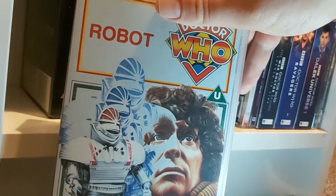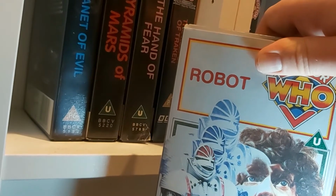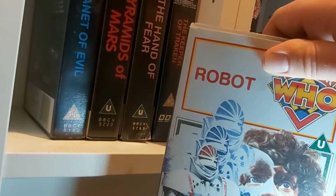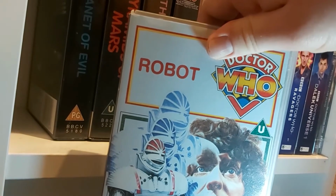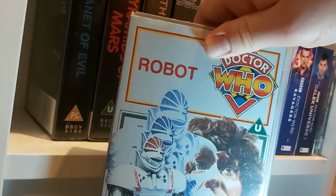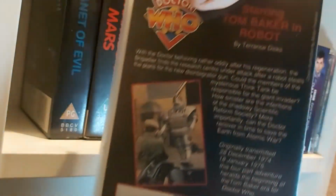I think these Tom Baker VHSs were part of my introduction to the classic series. I had watched some classic stories beforehand on DVD and stuff, but these VHSs were part of my introduction to the classic series, and the Fourth Doctor as well to some extent. And I think it's partly from the enjoyment I had watching these stories on these VHSs that Tom Baker ultimately became my second favourite ever Doctor. So yeah, got some nice pictures on the back there.